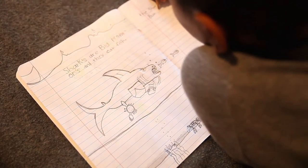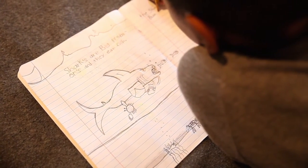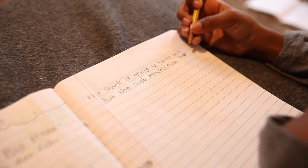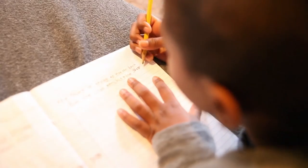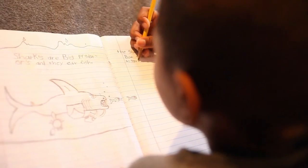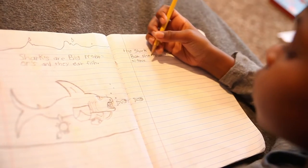So Cameron just went ahead and tried to complete a few extra sentences in his story because, of course, he attaches stories to anything he does. So after he did his illustration, he had a full-blown story to go along with it, and he is just finishing a little bit of that up there. So that was how we spent a part of our day today.